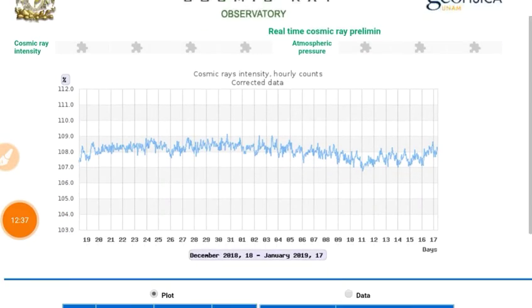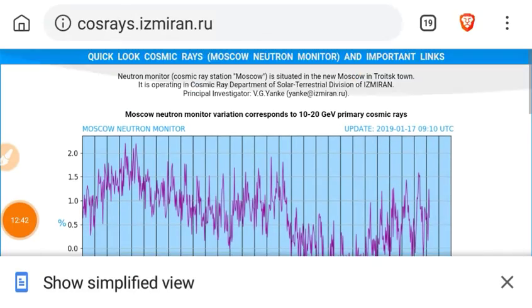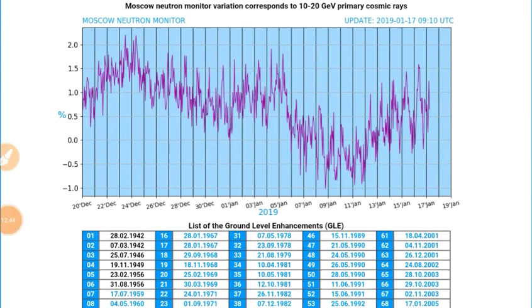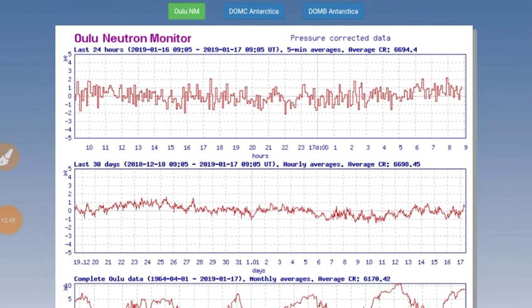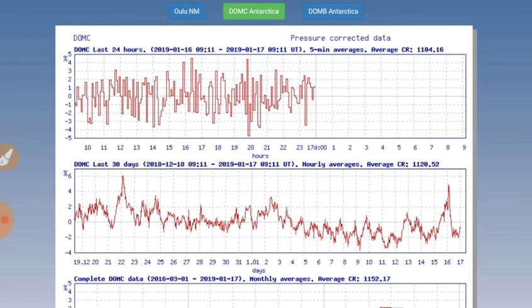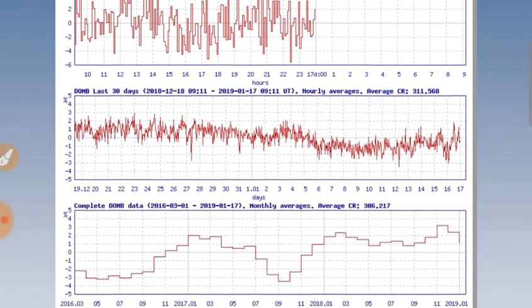Here's Mexico City. We see a spike in that monitor also. Here's a Moscow neutron monitor that also agrees. Oulu, Finland also agrees, a small uptick in cosmic ray flux, although tighter range at Oulu. Antarctica had a large spike yesterday at the DOMC monitor, which is the largest since December 22nd picked up there. And DOMB also has a spike in the past 24 hours, so small uptick in cosmic ray flux.